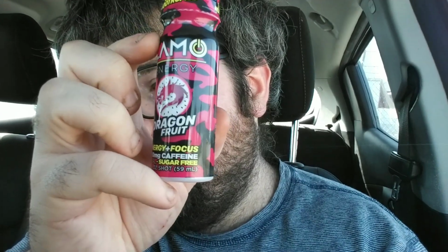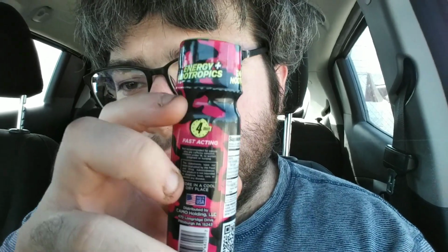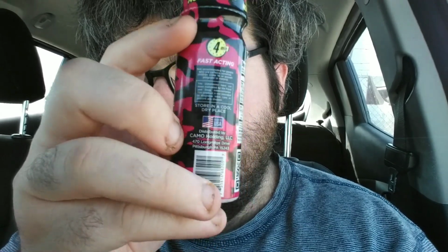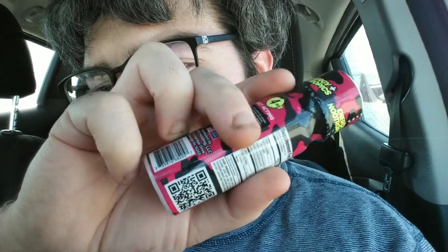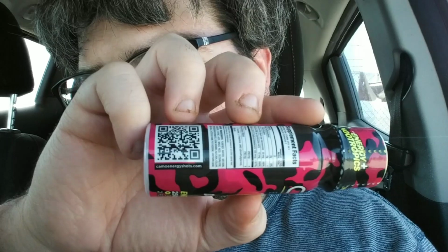Still warm in my car, but it actually feels pretty nice outside right now. It's like 81 degrees. But yeah, my car's still warm though. A cold front came in this morning, so it cooled down a little bit, but not a whole lot.